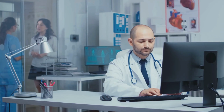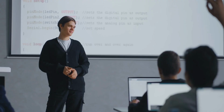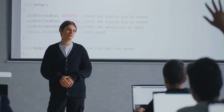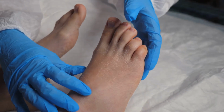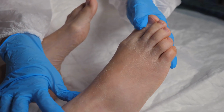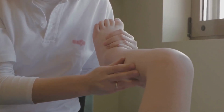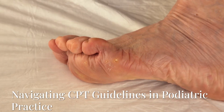This requires a dedicated effort to maintain high levels of accuracy and compliance. Investing in ongoing education and resources for coding staff is critical for the success of any podiatry practice. Accurate coding also contributes to a larger understanding of public health trends related to conditions of the foot and ankle, helping to shape future healthcare policies and resource allocation for these common ailments that can significantly impact a patient's quality of life.